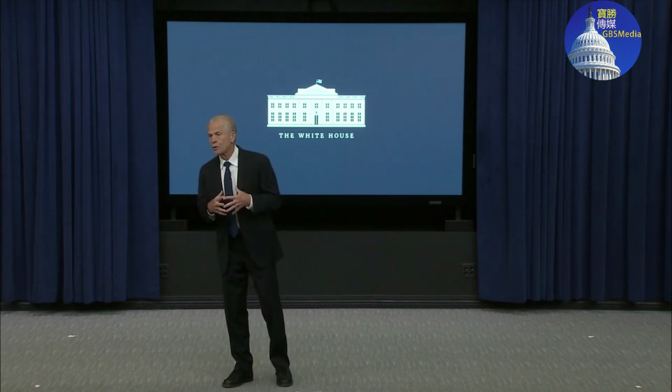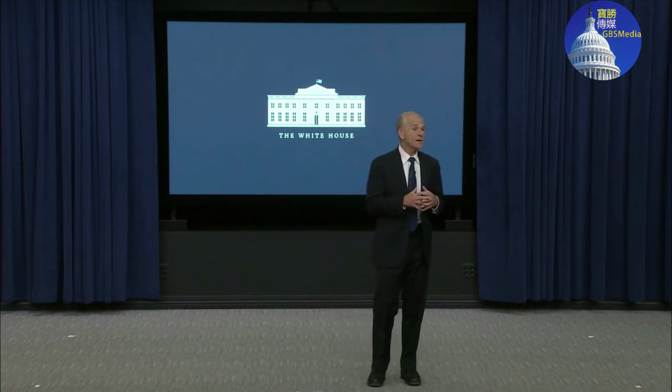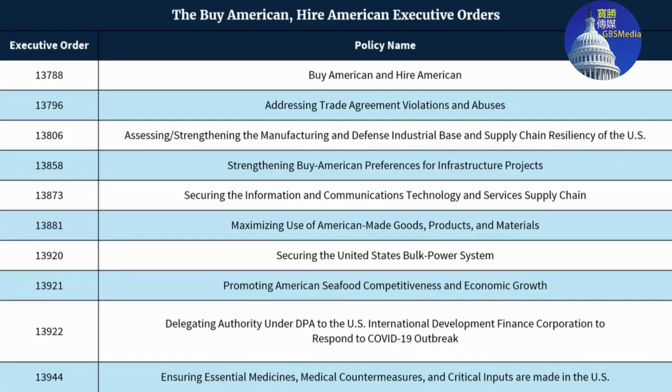Each year, the United States government spends more than $200 billion of taxpayer funds on projects such as roads, bridges, and building construction. Congress has passed numerous bills to ensure that when the government spends money on such procurement, the products be made in whole or in part in the USA. However, numerous loopholes have existed in these laws. Upon taking office, President Trump set out to enforce, strengthen, and expand our Buy American procurement policies. And to that end, he has signed at least 10 Buy American executive orders.